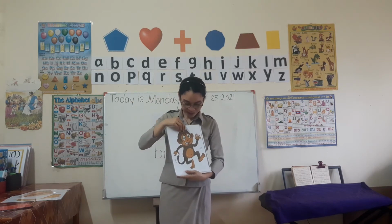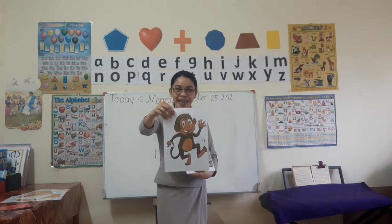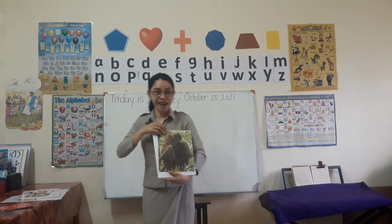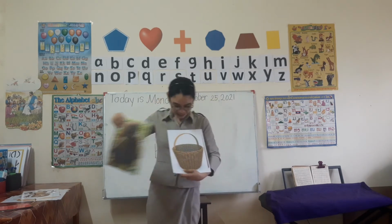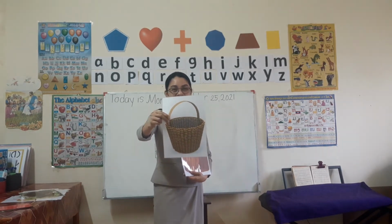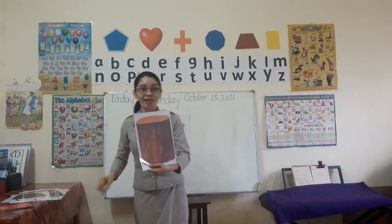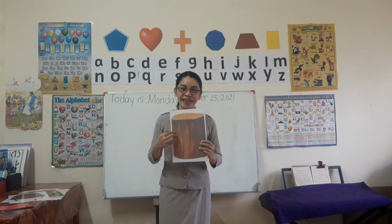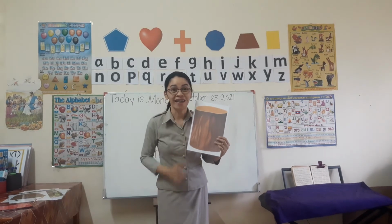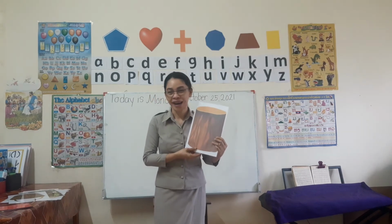Okay, and this one. Oh no, it's a monkey. What color is this monkey? It's brown. Very good. And this one also is brown. Monkey. Yes, and this basket. Okay, basket. This is color brown also. And this is called log. When you cut the tree, we call this one log. Okay? And usually this is color brown.